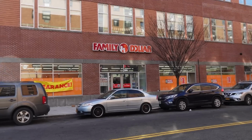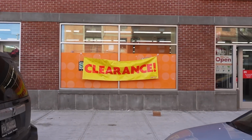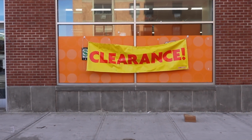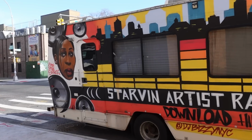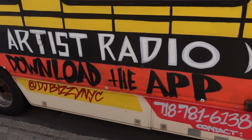Now, if paying $7,000 a month in rent sounds like it might be a challenge, you can start shopping at Family Dollar. That will definitely help. They're even having a clearance sale at the dollar store. You might be able to buy something for less than $1. The Starvin' Artist Radio. I'll have to find out what this is, and maybe I'll download the app. Great artwork on the RV though.